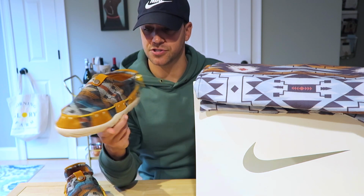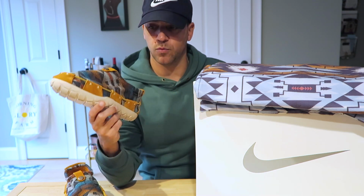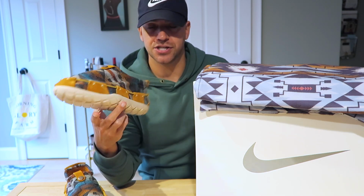These Air Mocs are just really cool and really represent what the N7 and Nike collaboration is all about.